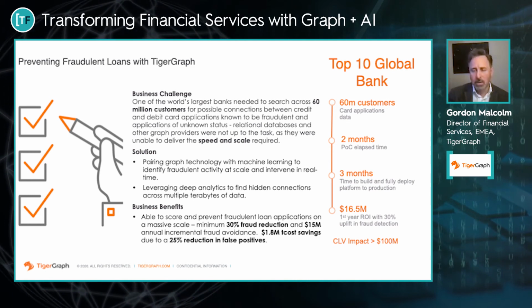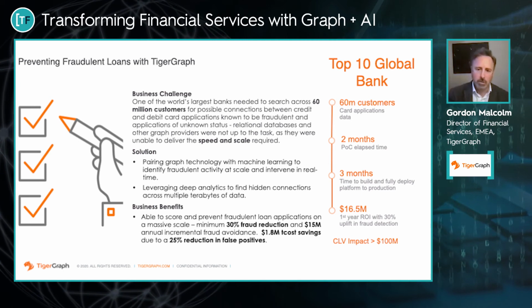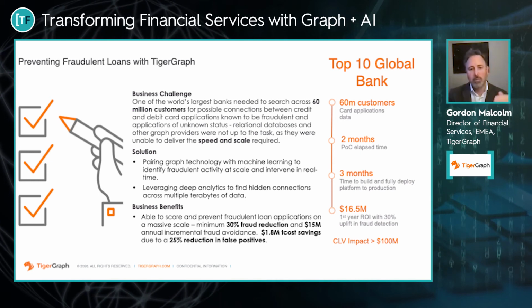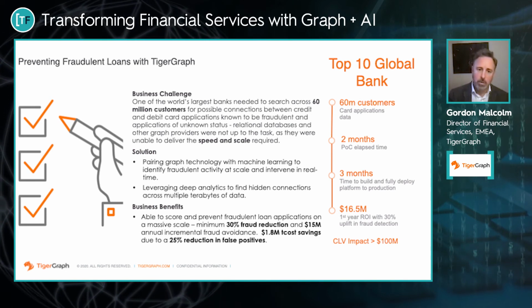Another large organization, 60 million customers, they're looking at new applicants and comparing them to known fraudsters. And they've had similar results, a 30% reduction combined with a 25% reduction in false positives, really increasing their fraud performance.